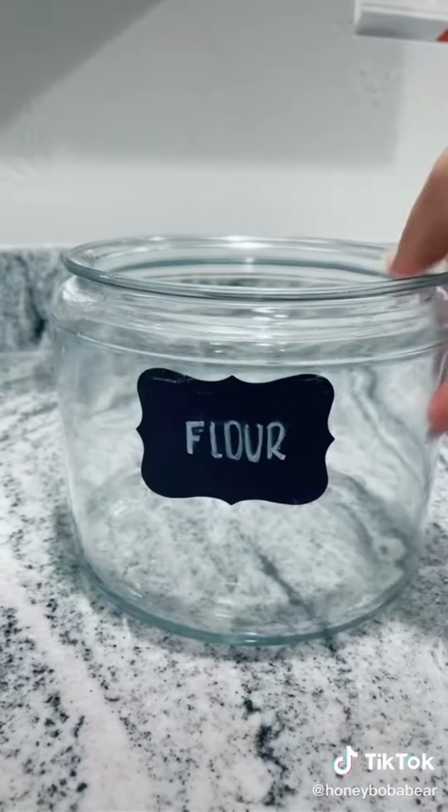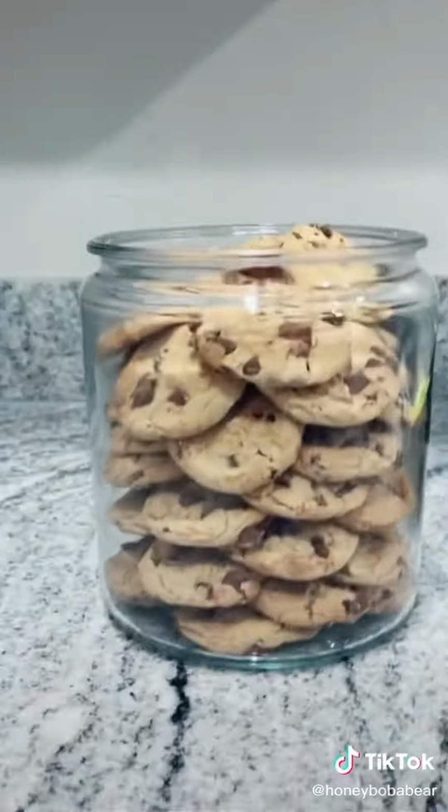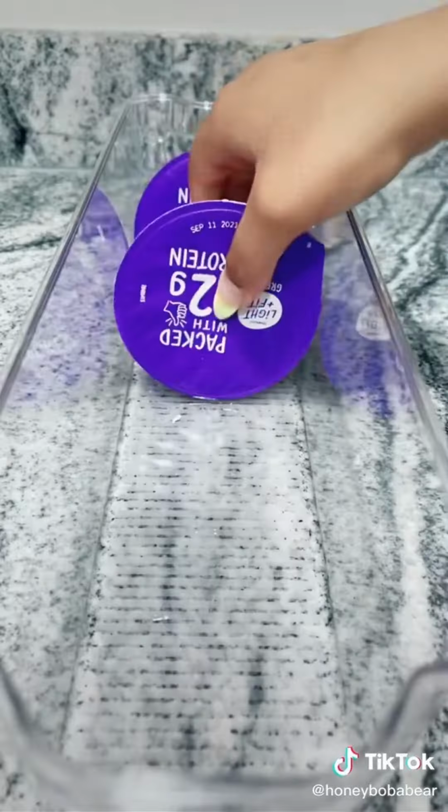Wow. Flour. I always make the biggest mess. It's not even funny. Chunky Chips Ahoy. Microwave them for 10 seconds. Look at this masterpiece. It's beautiful. Capri Sun because I'm addicted.